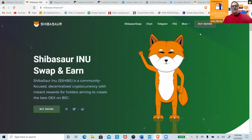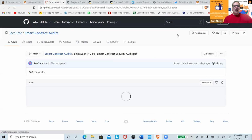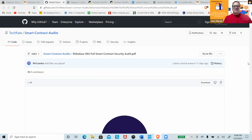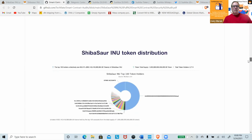And again, I do own these guys, so I do at least have belief that they can pull this off and that they can get somewhere. Otherwise, I would not purchase the token, right? They do have a security audit here that you can go to. It is going to come in here and go through and tell us whether they passed or not. And of course, they're not posting it if they didn't pass. So they did pass their security audit, and it's with TechRate. So you can go through and read and see that they went through the audit and they have passed it.